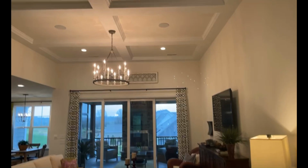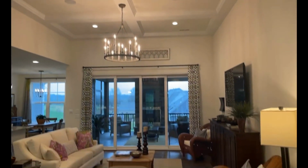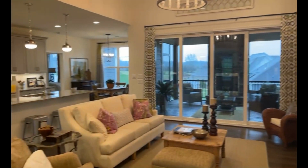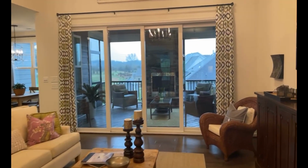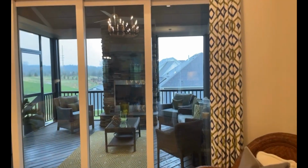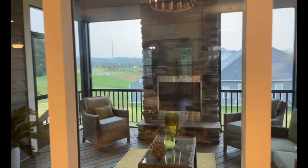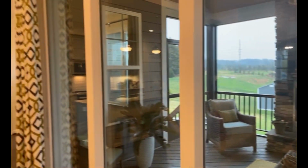One of the first things that you notice when you walk in are going to be the copper ceilings, 12 foot ceilings in this home. Just absolutely amazing. Love this covered porch with that stone fireplace.